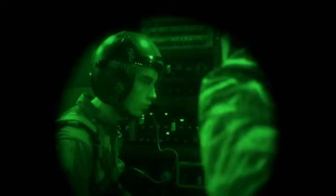So you're in that descent, night vision goggles, trying to acquire the drop zone and checking out the whole formation and making sure that we could start our slow down for the drop. Hirschman takes one last look through his night vision goggles and makes the call.